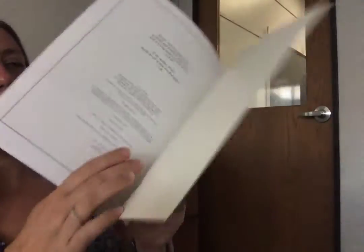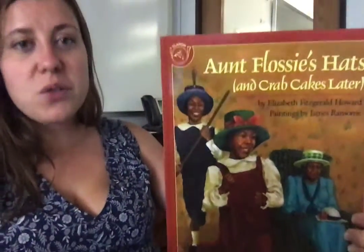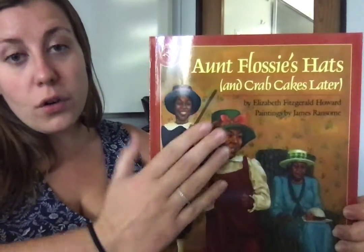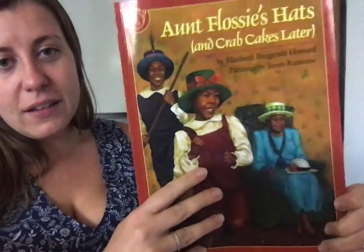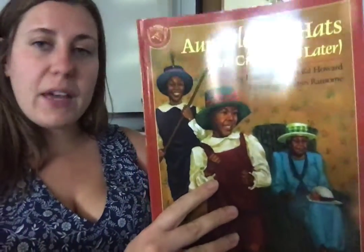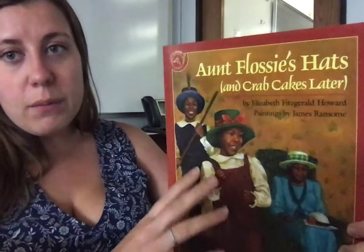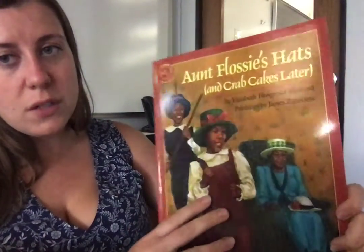The end. What a really nice book, boys and girls. So these two little girls go visit their great-great-aunt, and she lets them try on her hats, and she tells them stories about when she wore that hat. That kind of reminds me of my grandma. I don't know about you, but I kind of connected to that book. My grandma would let me try on some of her stuff, mostly her jewelry, but it seemed so special to me when I was little.